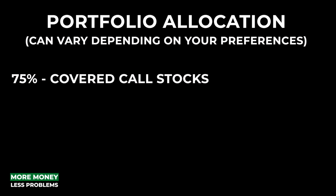Now, the last factor, which is often overlooked in my opinion, is how covered calls should fit in with your overall portfolio. Because as we know, with covered calls, you're limiting your upside to some degree, so you don't want your entire portfolio to consist of covered call stocks. So personally, I allocate about 75% of my portfolio to covered call stocks.